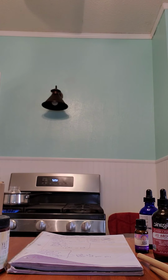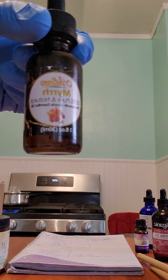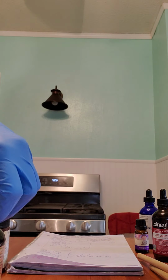My myrrh right here. It's therapeutic grade essential oil. Myrrh. My frankincense. This is therapeutic grade right here. Frankincense.